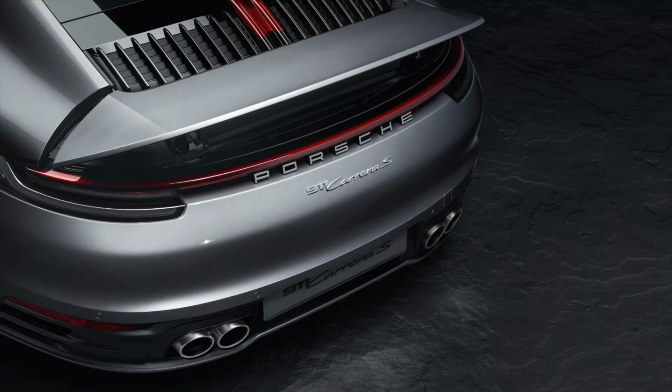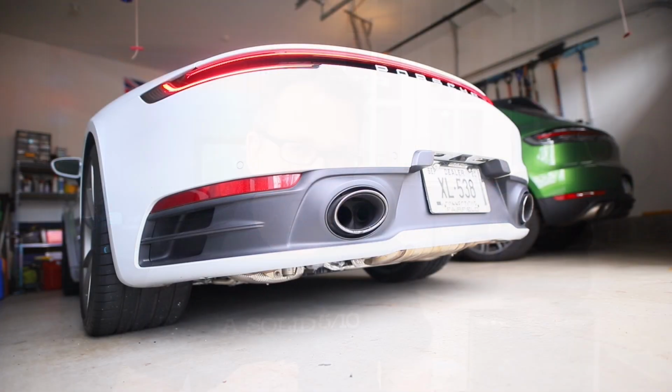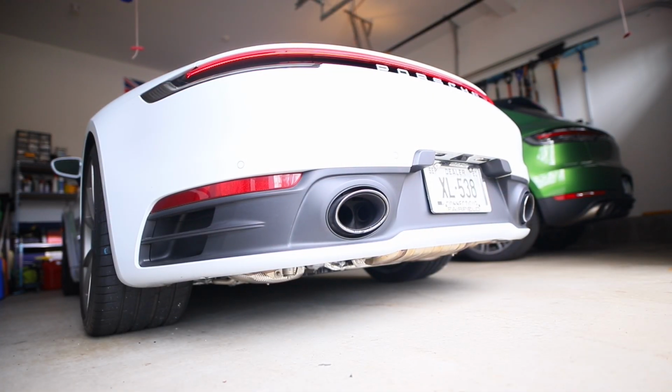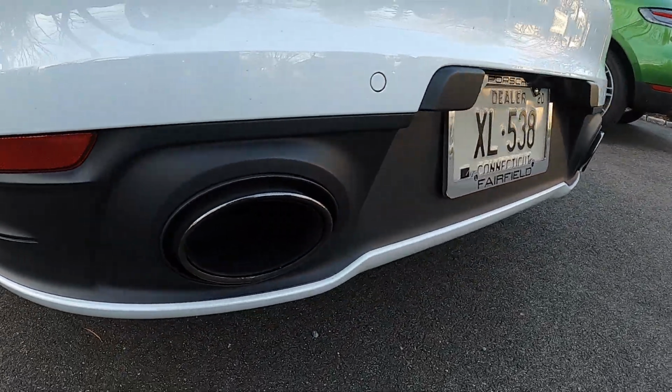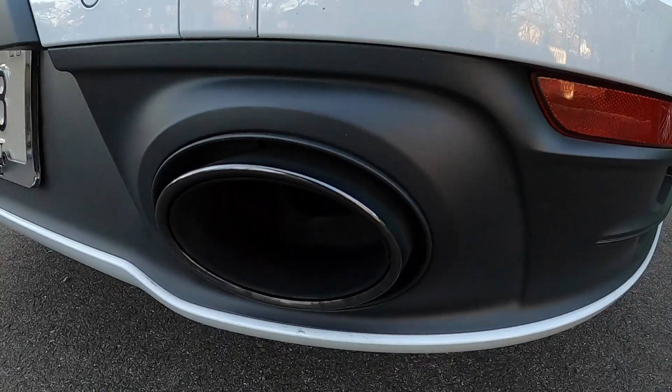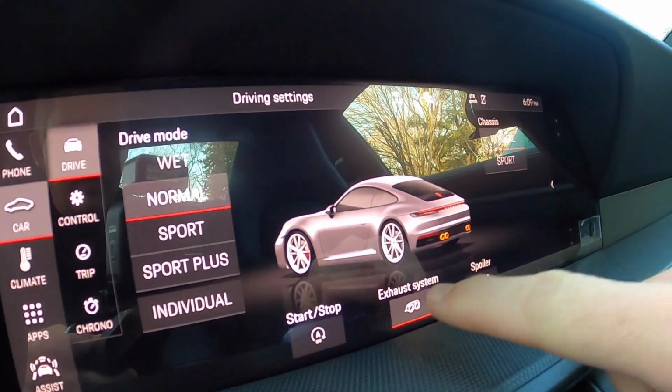And as I said, the sports exhaust system in black or silver, this is always a very popular option. Now, one thing I'll say is that the Porsche 911 is an extremely loud car with or without the sports exhaust system. I've done videos on this before, and maybe I'll do some more in the future, but compared to a regular car, say a 3-litre saloon car, the Porsche 911 is 5 times louder than that anyway. But the sports exhaust system bumps that up a little bit more and allows you to adjust between loud and super loud.